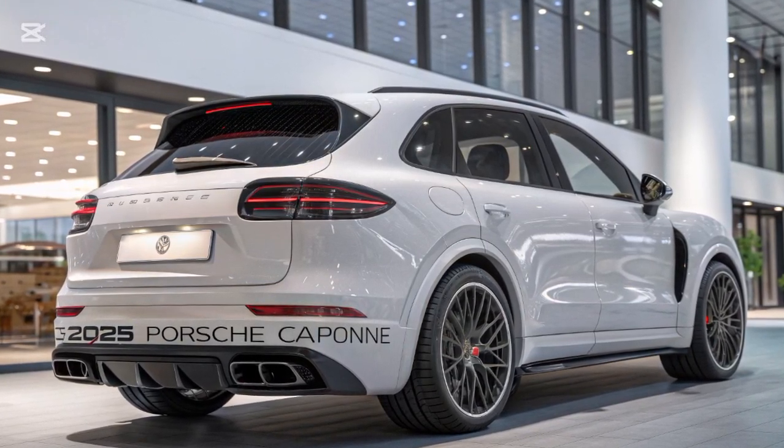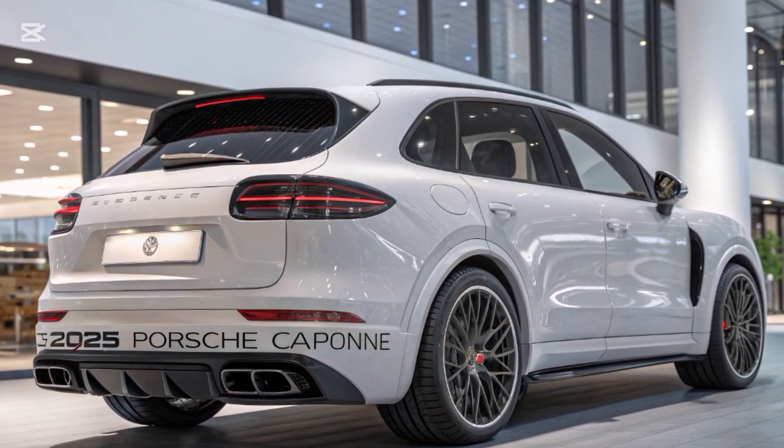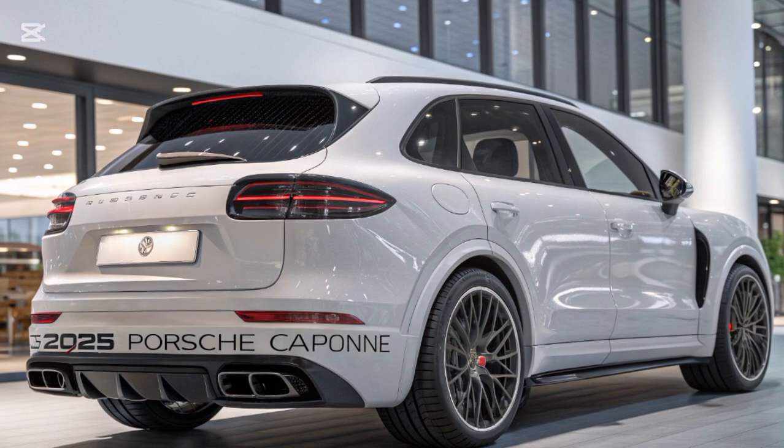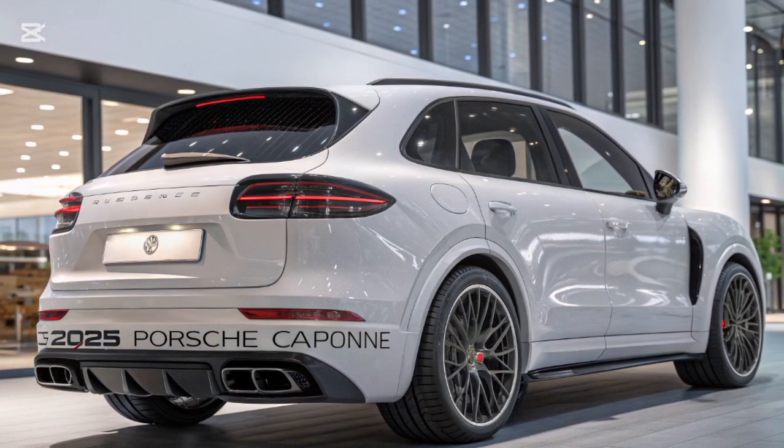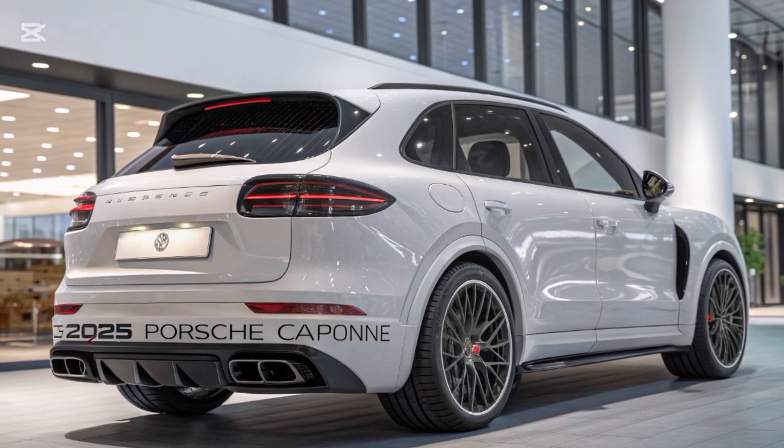Paint, finishes and color options. Porsche Cayenne, white focus: reveal Cayenne in Carrara, chalk, Arctic white with close-ups showing metallic flake in sunlight. Porsche's Cayenne in white is a masterclass in subtlety.